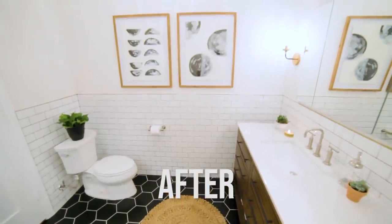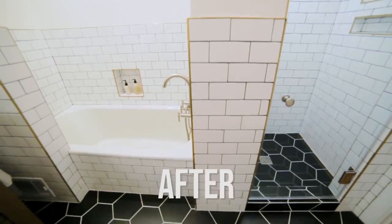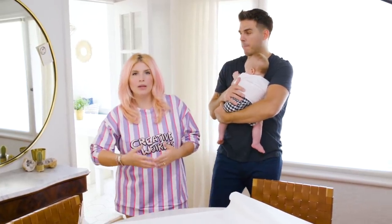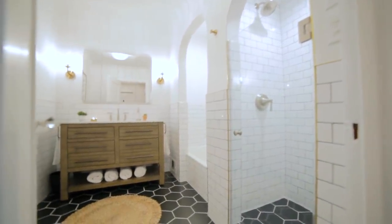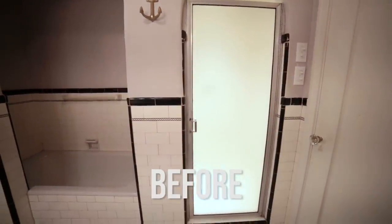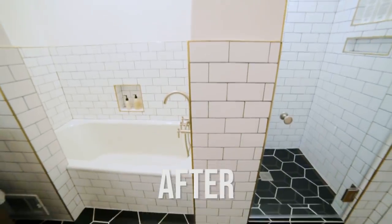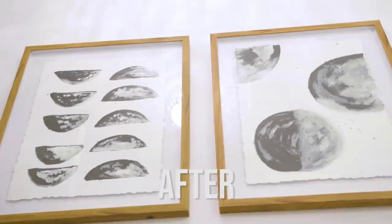Yeah, we really liked the arches and stuff in there because it really was of the period of this house. Yeah, and we wanted to keep the vintage quality in there, so we used hexagon tile on the floor, the subway tile on the walls, basically mimicking what was in there before, but just giving it a fresher, slightly more modern feel. And then we did new fixtures. We did a clear glass shower door, which made a huge difference from the cloudy one that was there before. And we also got a new toilet. And then we finished it with some of that cool custom artwork.